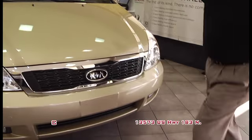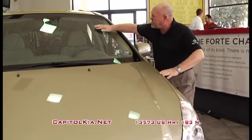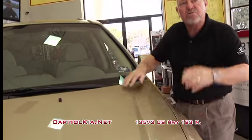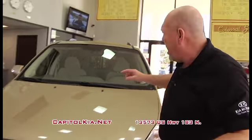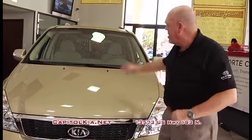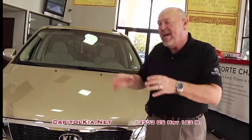Also, you'll notice the slope of the hood. This rake, and this is an extremely tight rake, is designed to give great fuel economy because it helps to cheat the wind, but it does something else. Besides giving you that ability to cheat the wind, having this rake gives the driver the ability to see exactly what's in front of them, making it easier to park this vehicle in tight places.